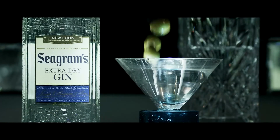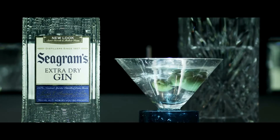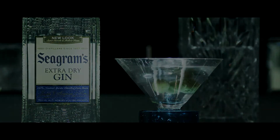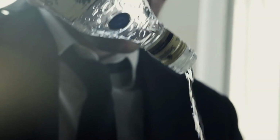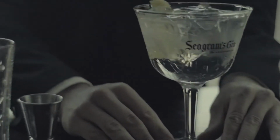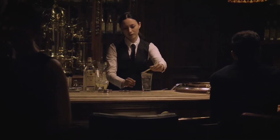Number 6. Seagram's Extra Dry Gin. Seagram's Extra Dry, although not being a London dry gin, is surprisingly drinkable considering the price. It's a distilled gin, which means that after the second distillation, the distillers add extra flavorings. It isn't extremely juniper forward, unlike most other recommendations.